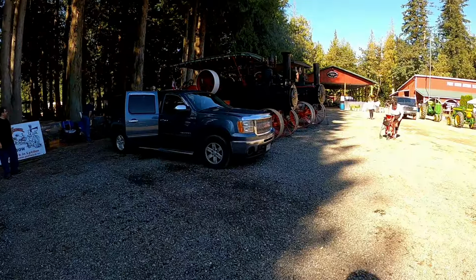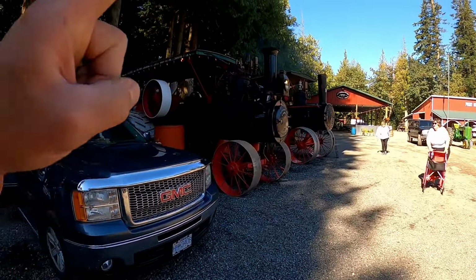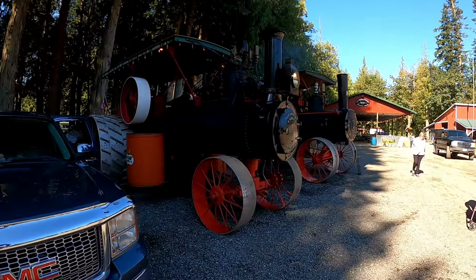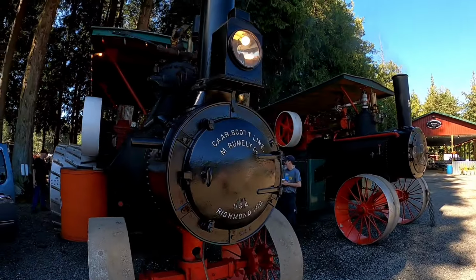All right, we're gonna come over here to Gar Scott. He's got a little steam generator on it, so he can run his own lights. And a headlight.